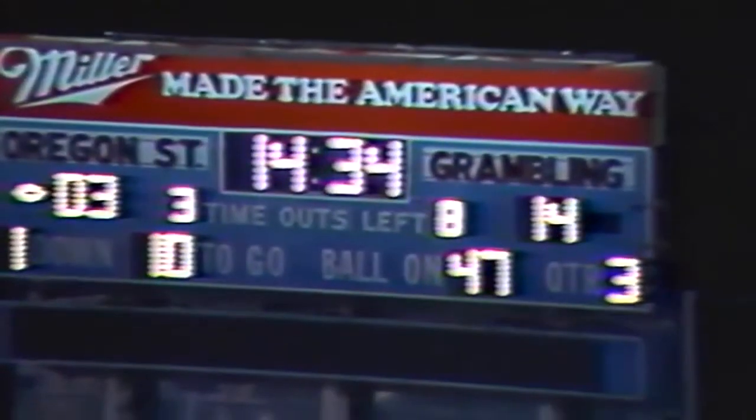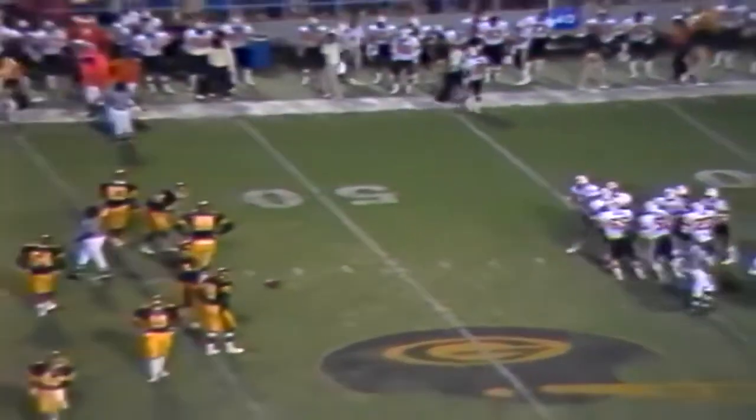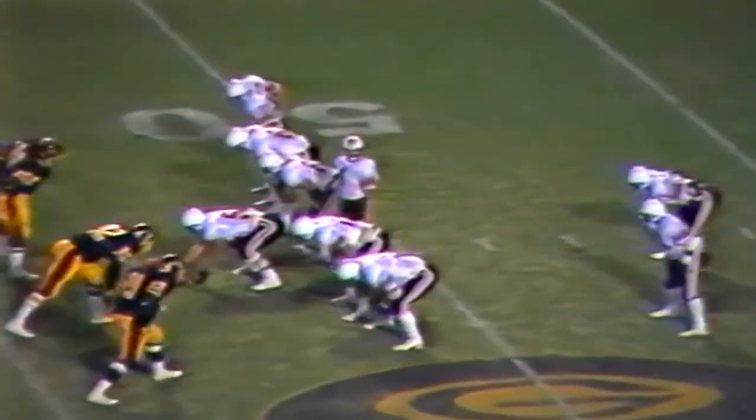At a first down. And we'll check on Reggie's catches for the night. That is number five. Fifth reception for Bynum tonight, 33rd reception on the season, and the Beavers get their third first down as Reggie takes it to the Grambling 47-yard line. Good catch and then a fine run after the catch to get the first down yardage.